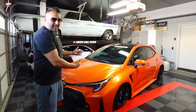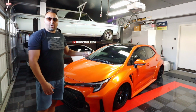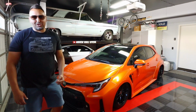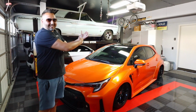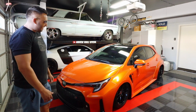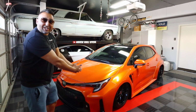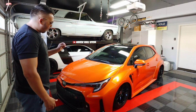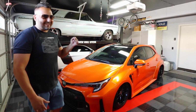Now the GR Corolla is also turbocharged. This particular car has an aftermarket blow-off valve, which during our drive I will let you hear, and it sounds really good. So putting the exhaust and that blow-off valve together, this car sounds good. Also, this particular GR Corolla is wrapped in my favorite color, Sunfire Orange, and I think that orange really sets this car off. Driving it down the road, you feel like all eyes are on you.